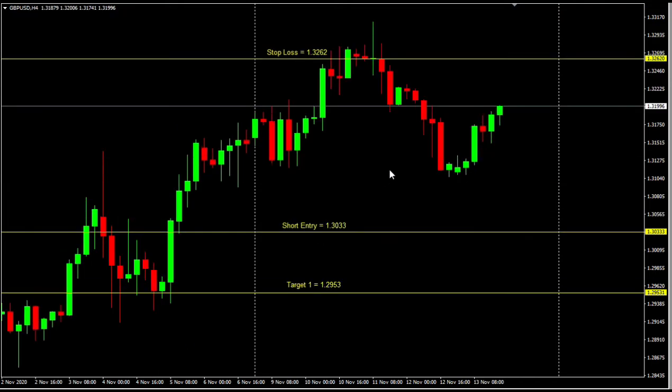Next we had the GBP USD pair, and we recommended a short entry at 1.3033. It didn't trigger our entry, but instead it went up straight, so this is another void trade.